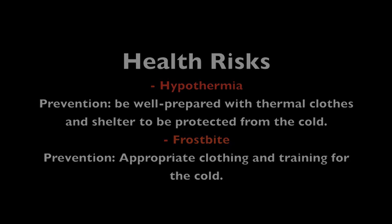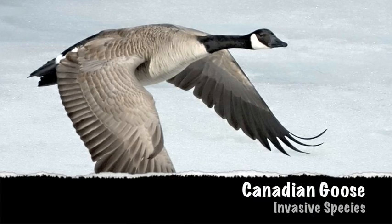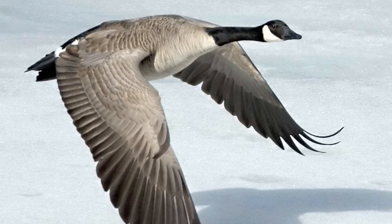One invasive species is the Canadian goose. They are found in Canadian regions and in northern tundras of the United States. They lack predators and have a population growth almost exponential. Because of this, organisms it feeds on are quickly vanishing.